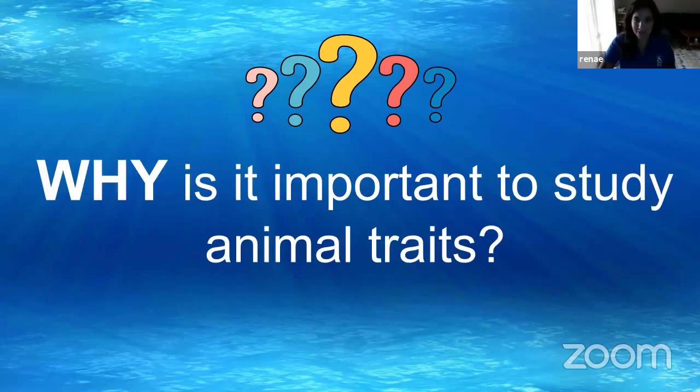And the next question is, why is it important to study these traits? A lot of scientists and engineers spend a lot of time looking at animals and studying these adaptations or traits. But why?